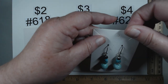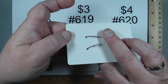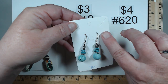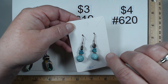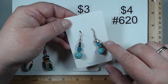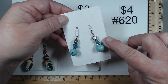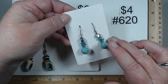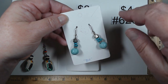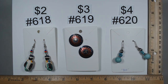And 620. These posts, the fish hooks, come almost like a post, they don't have a bend to them. They're marked 925 on the underneath of the bend. And there is kind of a mark, like a jeweler's mark. I just can't read it. I can't make it out. And it does look like we have perhaps dyed howlite, and these possibly could be turquoise. They could be simulated. I'm not sure, but they are marked 925 with a maker's mark underneath, and those are gorgeous. And that is 620, and those are $4.